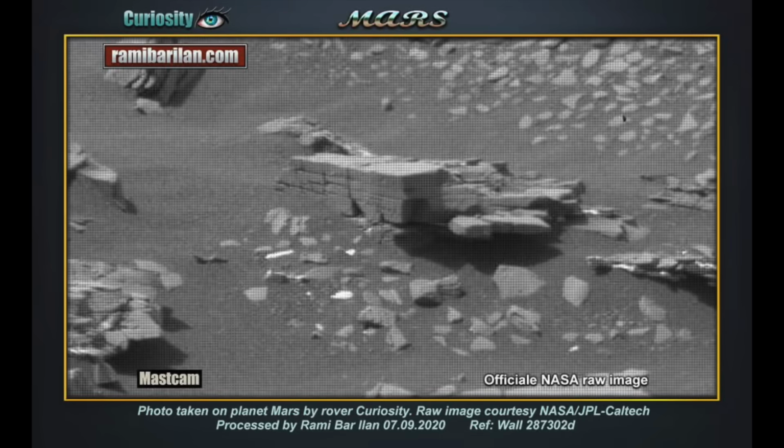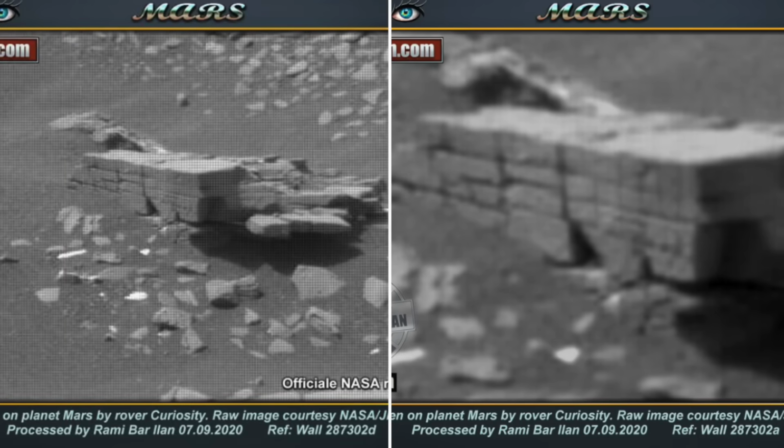Despite NASA's reluctance to entertain the idea of past civilizations on Mars, interest in these anomalies continues to grow. Independent researchers and analysts continue to study the available images, searching for additional clues that might confirm the presence of artificial structures. The debate over Mars's past is far from over, and as more data becomes available, the possibility of an ancient Martian civilization remains an open question.